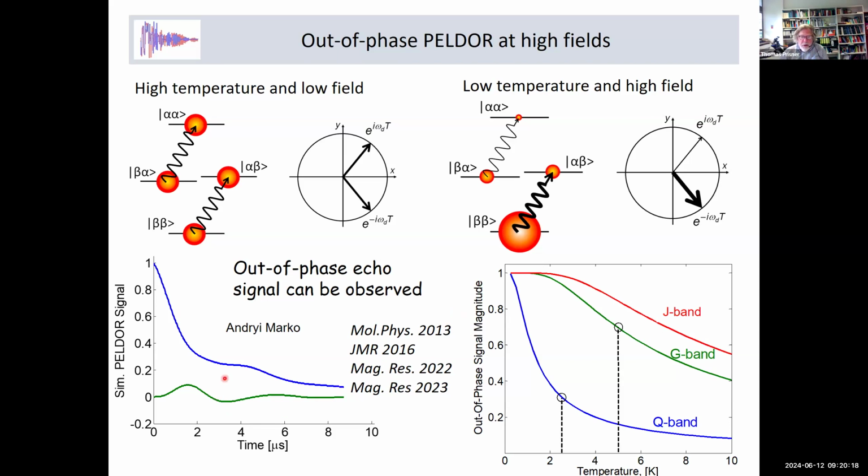Many years ago, Andrei Marco, a postdoc in my group, recognized that usually these populations are almost equal. We have a difference, of course, otherwise we would not see a signal. But the difference between alpha alpha and beta alpha is the same as between beta alpha and beta beta in the high temperature approximation. Now, if you go to high field and low temperatures, this is not true anymore. That means the two dephasing vectors for the alpha and beta manifold of the second spin don't have the same strength. And that means you not only get an amplitude modulation in PELDOR, that is the blue line which you see here, but you also get an out of phase signal.